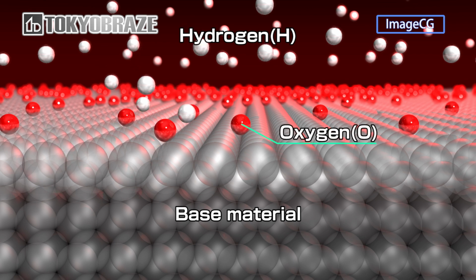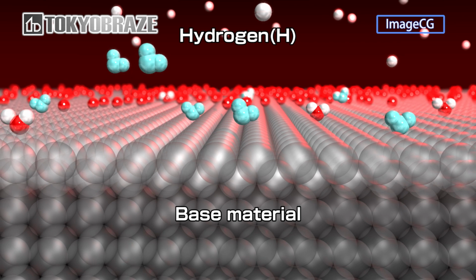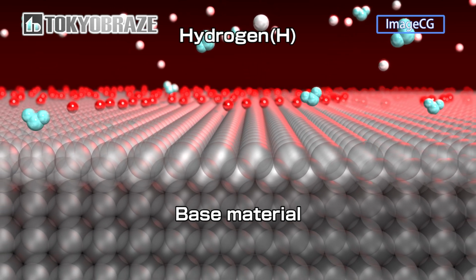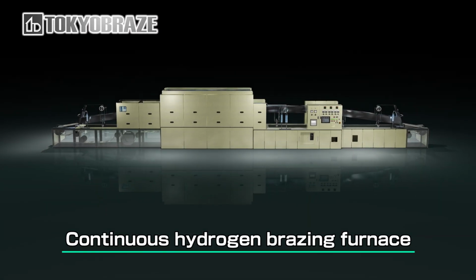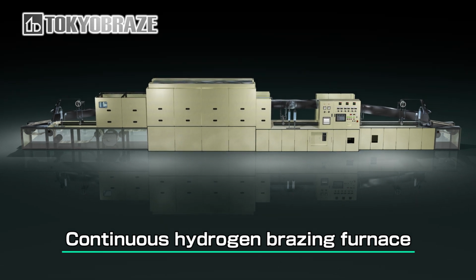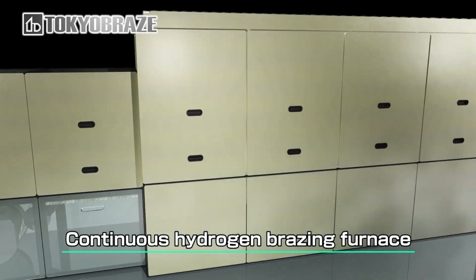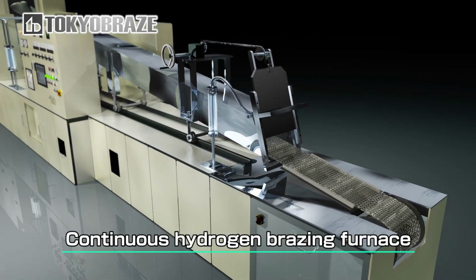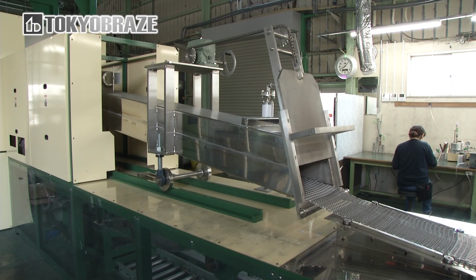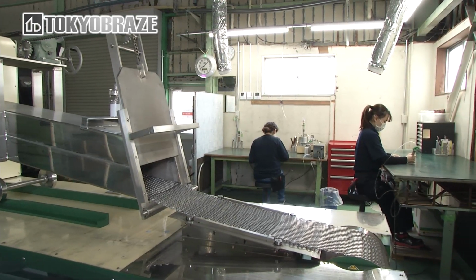Hydrogen is an optimal reducing gas for removing oxide layers, as one of its properties is that it attempts to strongly bond with oxygen to form water, and it also has high thermal conductivity. This continuous hydrogen brazing furnace is a piece of equipment which is used to achieve mass production by utilizing hydrogen and applying heat to remove oxide layers and carry out continuous brazing. Let's take a look at the brazing process using the continuous hydrogen brazing furnace.